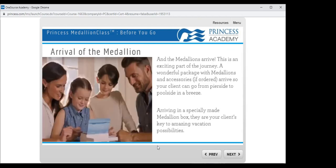Arrival of the medallion. The medallion will arrive. This is an exciting part of the journey. A wonderful package with the medallion, and accessories if ordered, arrives so your clients can go from pier side to pool side in a breeze. Arriving in a specially made medallion box, it is the client's key to amazing vacation possibilities.